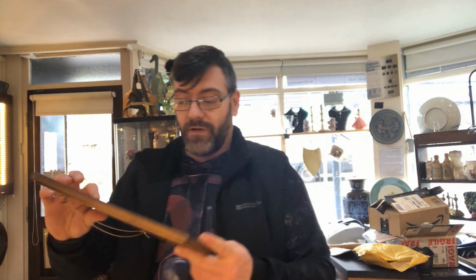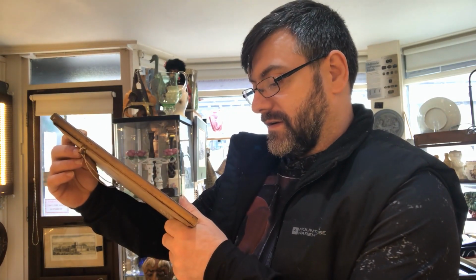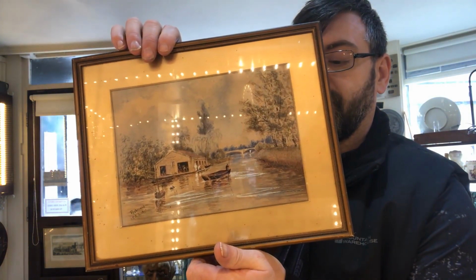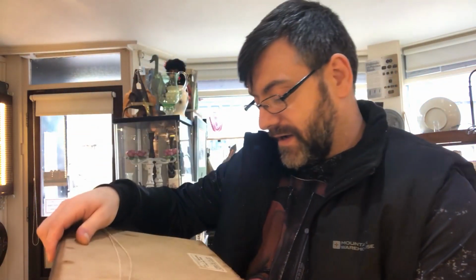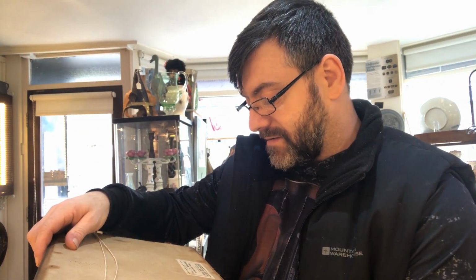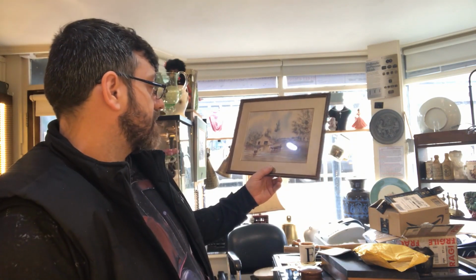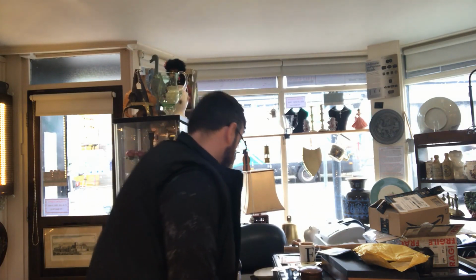Moving on, we have a beautiful watercolour painting. It is signed Richmond JCCS 1877. So quite a nice watercolour painting, and it was framed in Reading. And again, £1. I have no idea who the artist is. The work's not brilliant, but it's okay. For £1, and the fact it's 1877, people are going to love it. So it's a little decorative piece there.